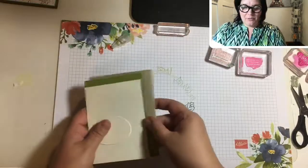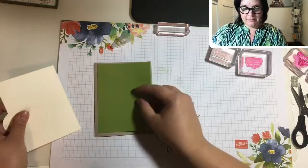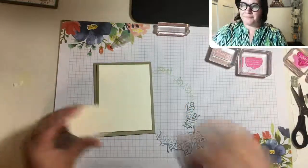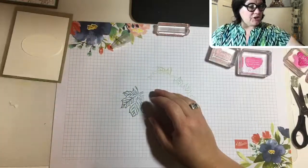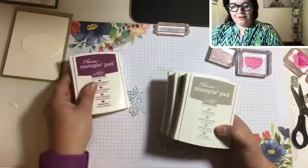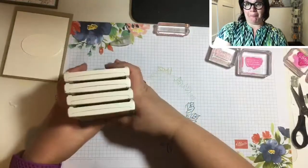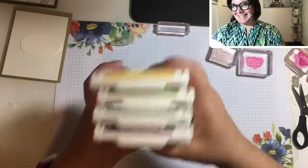Okay, so this time I'm going to use a background of Crumb Cake. Some, oh, is this Granny? I believe it's Granny Apple Green. Very Vanilla. And of course I've got my stitched shape oval. And the colors I'm going to use this time are Rich Razzleberry, Crumb Cake, Old Olive, pardon me, and Crushed Curry. So I don't know if you can see that color combo. I think it'll be kind of neat.